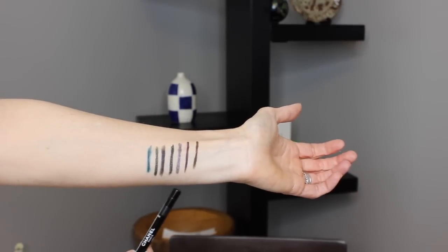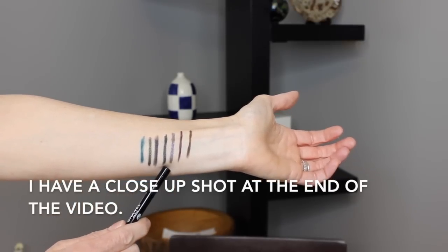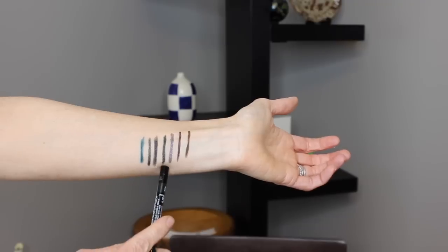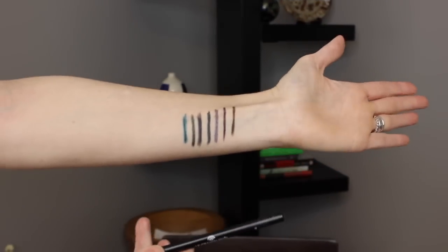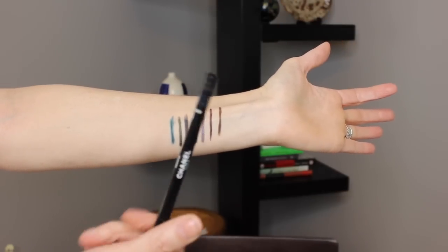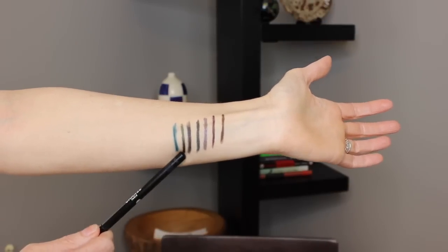Then we have NOIR ENIGMATIQUE, and this is one of my new favorites. You guys, the undertone in this almost looks like it's a charcoal, but it has a little bit of blue and green in it. It is gorgeous on the eyes. We will put that on as well. Then we have a kohl liner from Chanel, which is in Marine. This again, you guys, is one of my favorites. This is a repeat purchase in Marine. Then we have the beautiful Jungle Green.